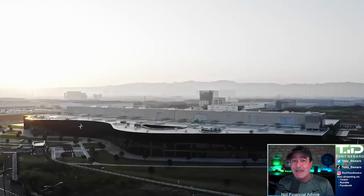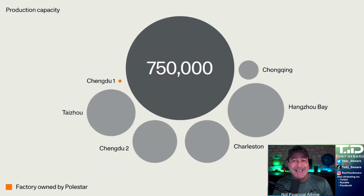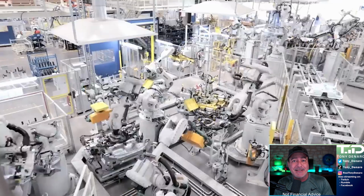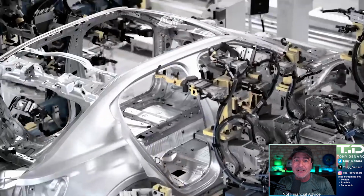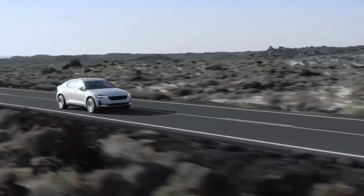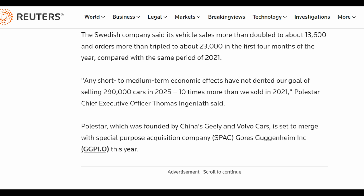Polestar is a solid EV company with tens of thousands of EV vehicles already in production and delivered, supported by Volvo and its parent company Geely out of China. Production of the new Polestar 3 SUV model will be in the United States at the Charleston, South Carolina plant. Globally, Polestar delivered about 29,000 vehicles in 2021, and although they have had some supply chain issues in 2022, so far vehicle sales have more than doubled and orders more than tripled compared to similar months in 2021.